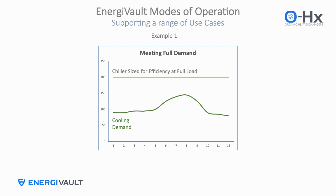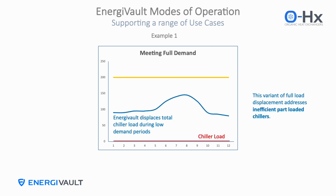The first example is where EnergiVault delivers the full chiller load. And we can see a simple demand curve here, which would be considerably lower than the capacity of the full load for a system. In this case, the chiller would run on part load, relatively inefficiently. EnergiVault can displace the total of this load for a long period of time following the demand curve, allowing the chiller to effectively be switched off, avoiding that part load inefficient operation.